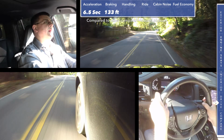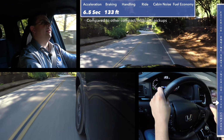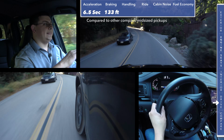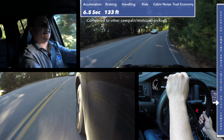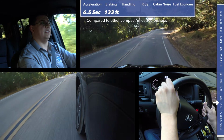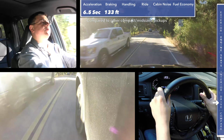Braking scores were also excellent in the Ridgeline, going from 60 to 0 miles an hour in 133 feet. That's just 2 feet longer than the Chevy Colorado. The Chevy Colorado actually manages to be a little bit lighter than the Ridgeline. That's likely why it goes from 60 to 0 just a little bit shorter, but this definitely takes less distance to brake from highway speeds to 0 than the Toyota Tacoma or the Frontier. So this is going to feel a little bit more nimble out on the roadway, definitely going to feel more like your average crossover than your average pickup truck.